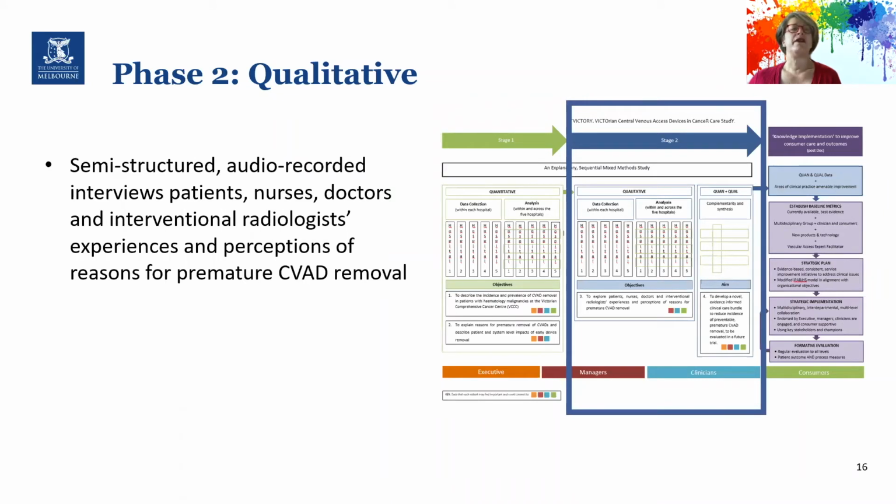Phase 2 is an exploratory descriptive design. Semi-structured interviews will generate data to enable and explore contextual, behavioural and system level impacts on CVAD management. Patients, nurses, doctors and interventional radiologists' experiences and perceptions of reasons for premature CVAD removal will be explored to identify clinically relevant interventions to improve patient and system level outcomes.